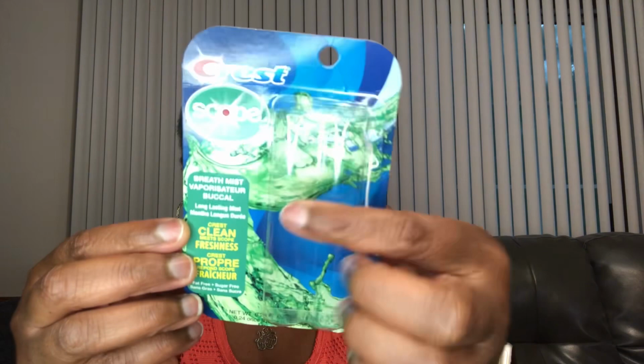This is the Crest Scope Clean. Okay, look. No. Crest Scope. This is the breath freshener spray. And there were 2 in here. I mean, y'all know what breath spray is. So if you done ate some onions or whatever and you need to freshen your breath, these are good for your purse or your work bag. Crest Scope, there were 2. These are good.